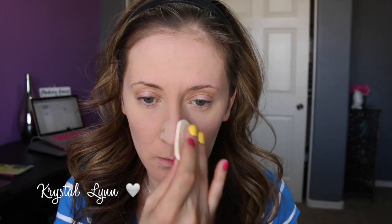I'm just going to show you the sponge, how it would apply the product. So I'm just going to get a little bit on there. Just going to touch at my nose. And I feel like you get much more product applied when you use this type of sponge. But again, this one's just so tiny, it's okay for small areas like my nose, but to put all over my face is not ideal.